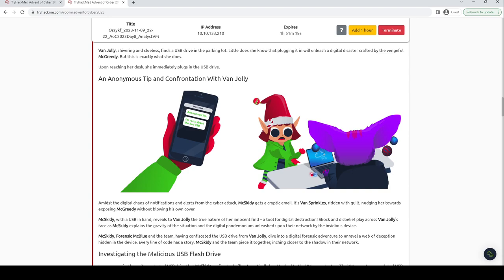McSkitty, Forensic McBlue, and his team, having confiscated the USB drive from Vanjali, dive into a digital forensic adventure to unravel a web of deception hidden in the device. Every line of code has a story. McSkitty and the team piece it together, inching closer to the shadow in their network. Investigating the malicious USB flash drive.